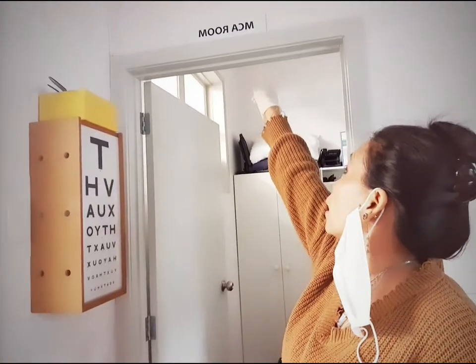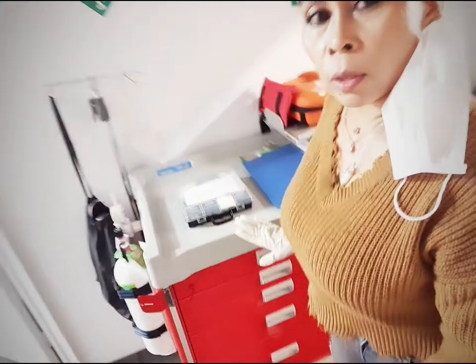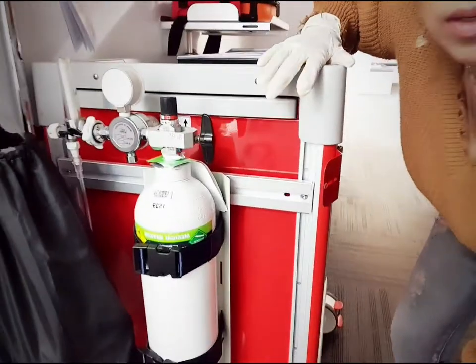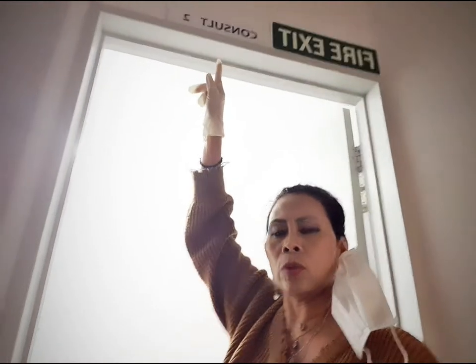This one here is the MCA room, and this one is to check your eyesight, and this one you use when you need some kind of, I don't know, maybe oxygen when you can breathe. So this one is consultation two. This area there, and then the storeroom, and you have to have a safety number or safety lock, because that's where all the blood tests and all of the things that they store are. It's like a fridge, like a cool room for the blood and whatever.